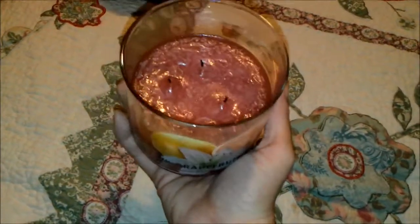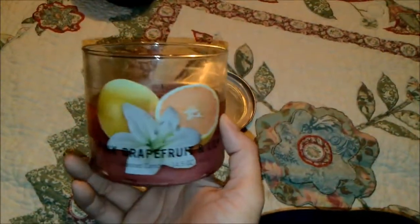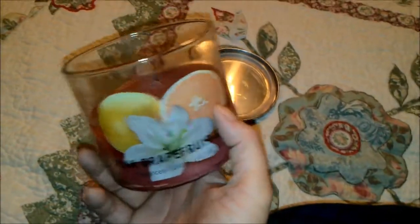Melting wise, it performs the same as the cinnamon roll. It's actually quite dependable. This brand, I'm finding, performs very dependably, so that's good. As far as the scent, it's grapefruit and lily. I didn't pick up on a blend of anything floral or anything adding to the grapefruit. I just got a sweet grapefruit scent.